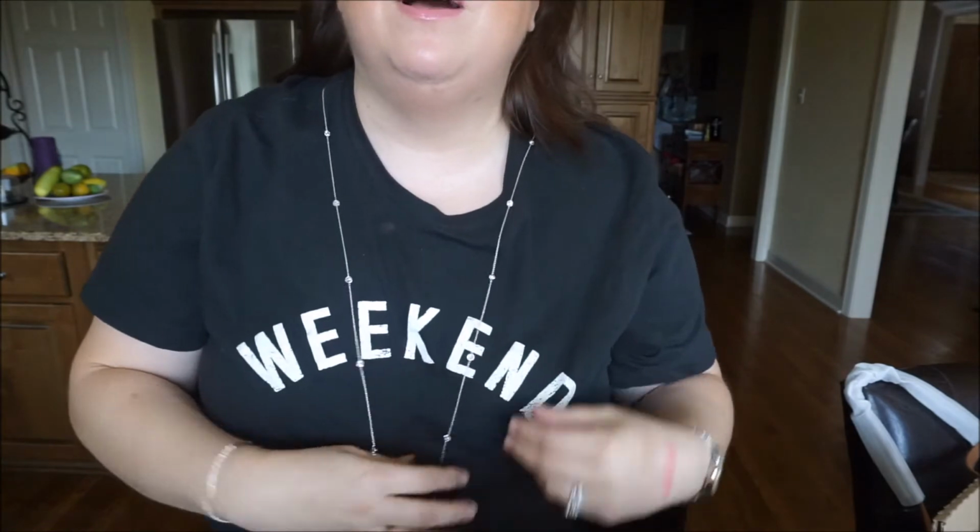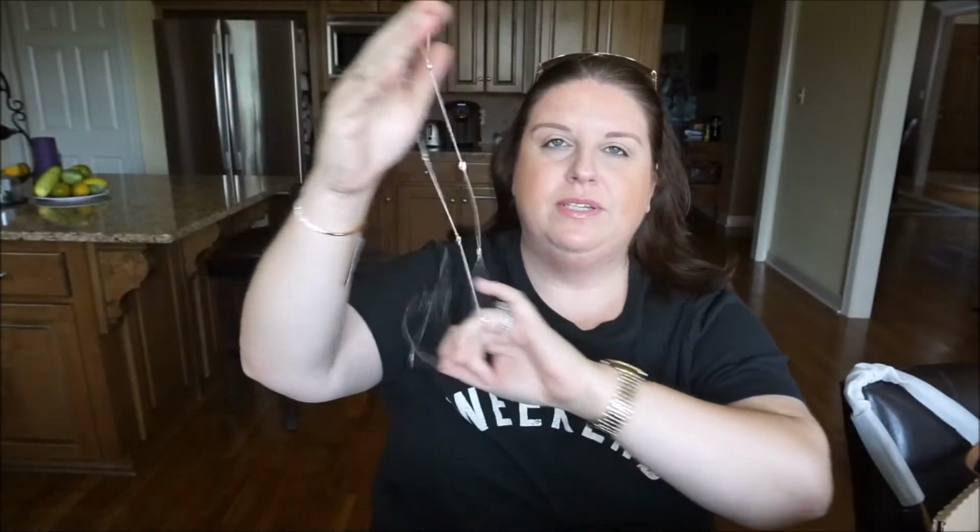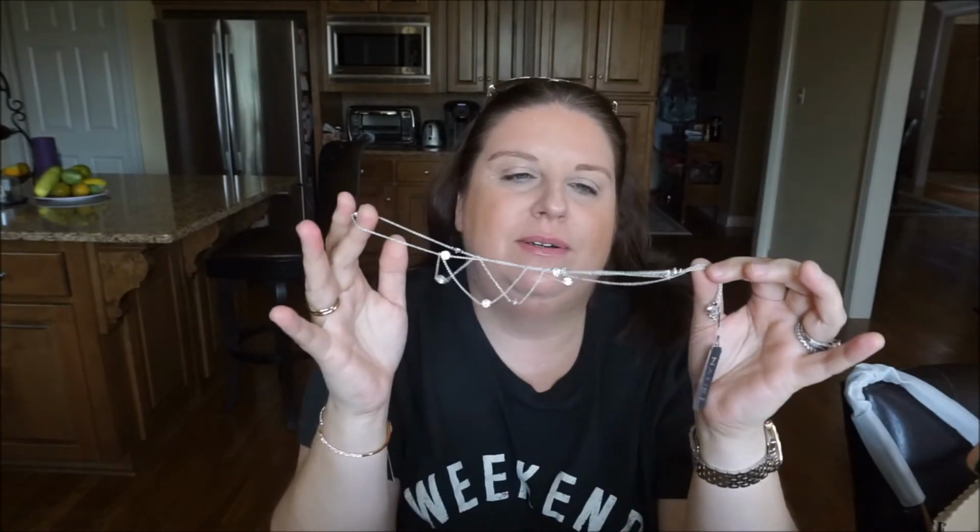Obviously, it's not gonna go with my outfit today, but I just want you guys to see it's very, very beautiful. And you can double it up on your neck, so then you can have something like that. So yeah, I think this one was about $60 or something around that, and the bracelet was 50 something, I think.